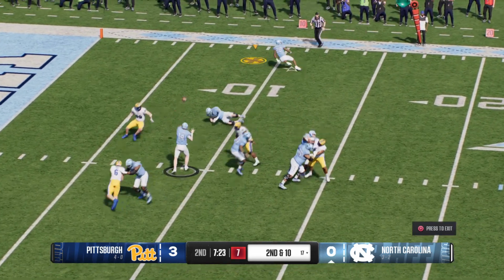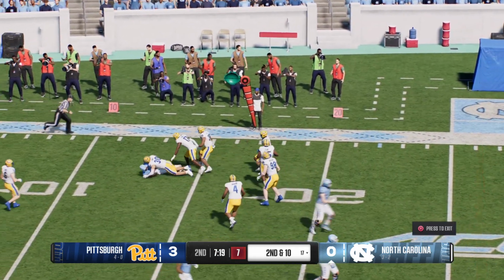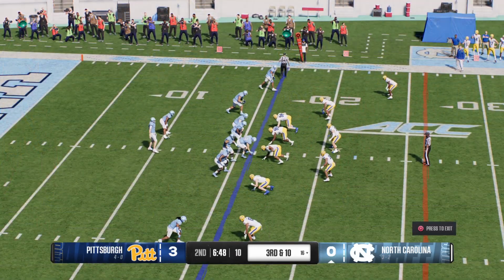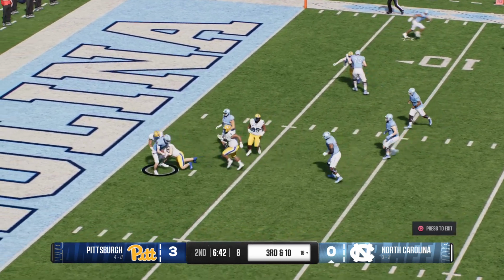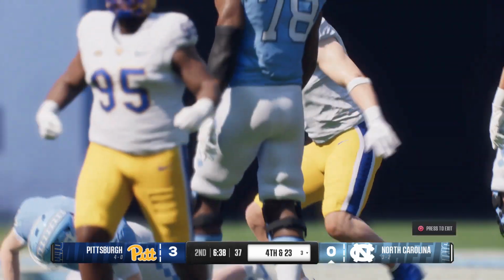Johnson looking to throw. He is stopped behind the line of scrimmage. They'll lose yards on that one. And you don't want to start this game with 2 straight punts. Big third down opportunity coming here. Coming after him. And down he goes back at the 3.